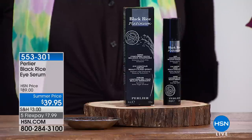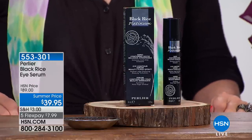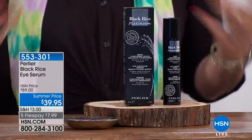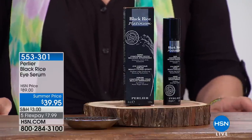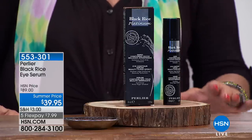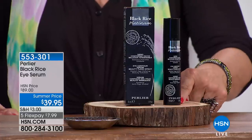Which brings us to the eye serum. I am going to let you tell us all about it. I know this is your baby, Amanda. I always say, how much time do you have? I could go on for years telling you how wonderful this product is. You have to first explain, how can that be an eye serum?